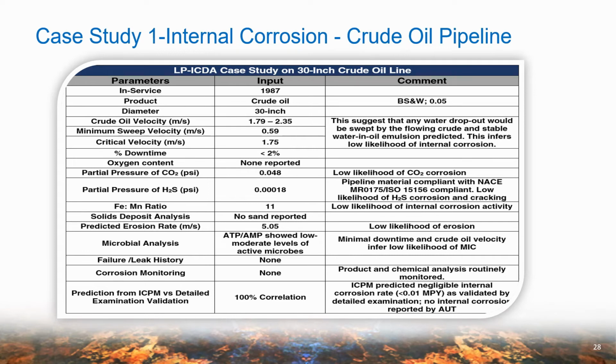Now I'm going to go into case studies. The first 27 slides, I was focusing on the background and methodologies. This is now proving successful case studies based on using these methodologies. The first one was completed on a 30-inch crude oil pipeline. It has been in service since 1987. There has never been any failure or internal corrosion reported on this pipeline. But the operator wanted to know, do I have any problem?